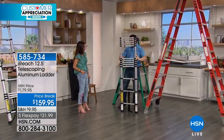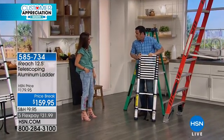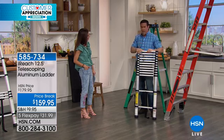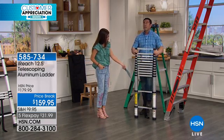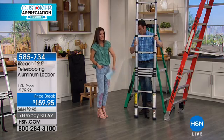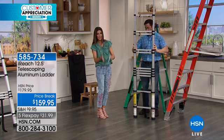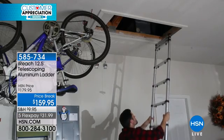Now, if you're gonna paint those beautiful high ceilings, you can now do that. You can paint those high walls, those 12 and 14-foot walls, easier with this than you ever could with these. And look how small it is to store. All you need is about 5 or 6 inches underneath the couch, underneath the bed, in between the washer and the dryer, stick it in a closet. If you have 5 or 6 inches, you have room for the iReach ladder.